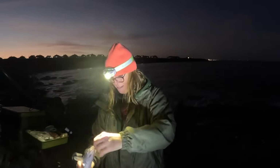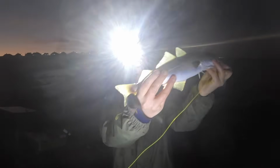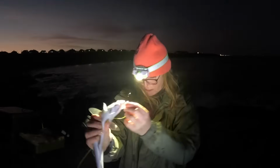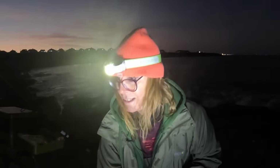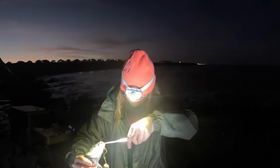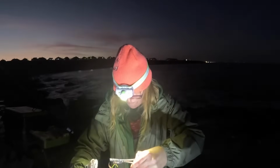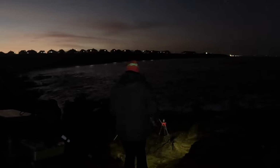Not a bad coley. It's managed to swallow two hooks right down. So I'll need to get them off, try my disgorger, and get that chucked back in. That's the first hook out. The other one's a bit deeper. So give us a minute and I'll sort that out. That's it. Right, got that out. He's still kicking. He'll go back in.